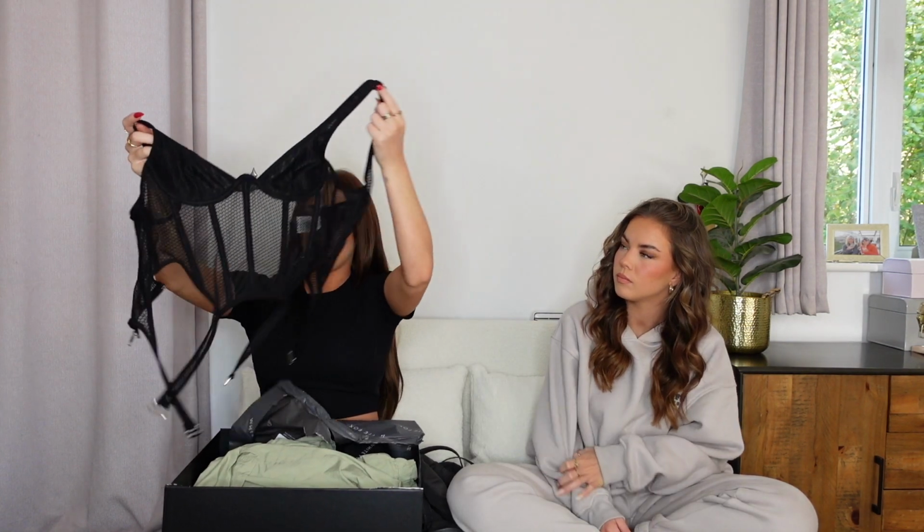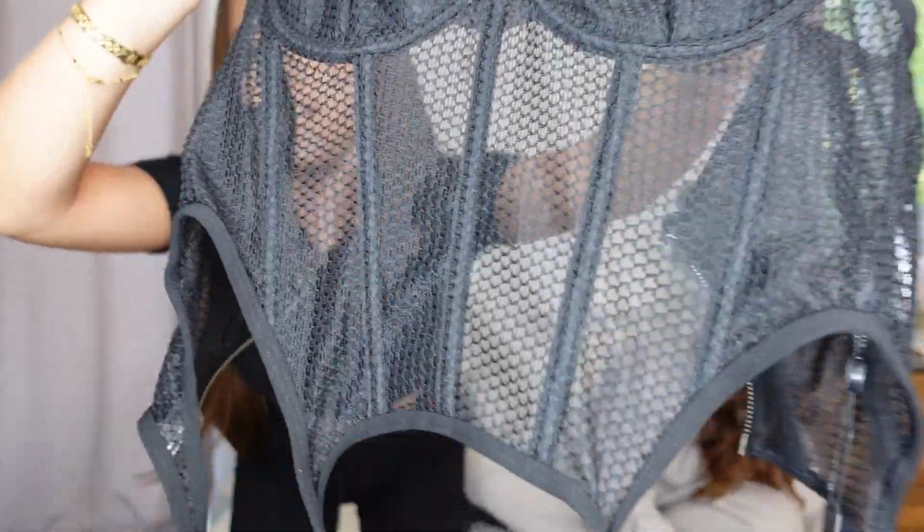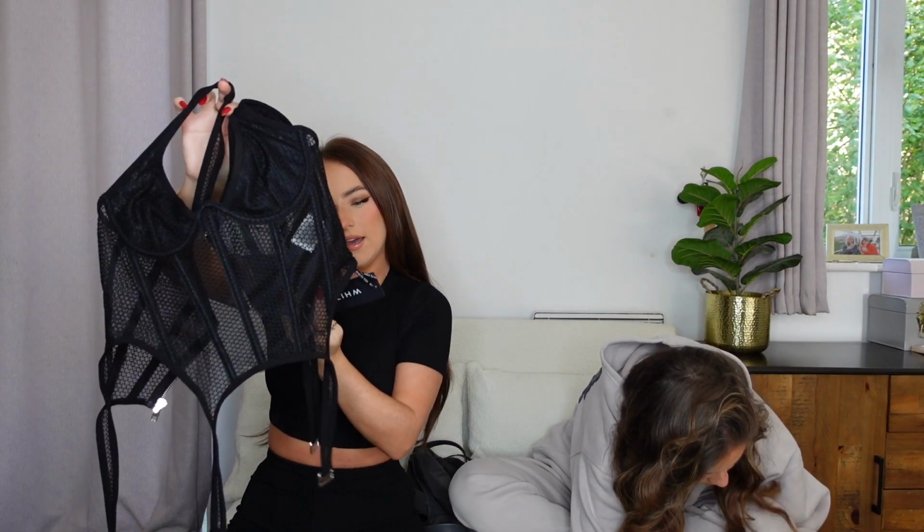This is the next thing I picked up. How unreal is this? It's like this little corset, but it's mesh material. But it looks so nice on. This is called the Enlighten Me Bustier. I've got everything in a size small. I think this would be really cute with some cargos.